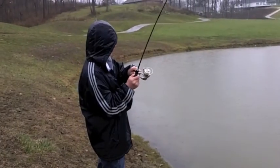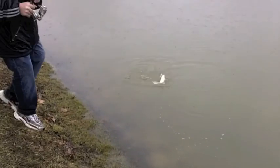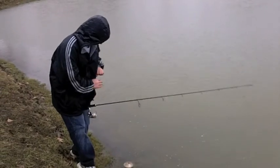Guys, that got one on them. He's a nice, possibly 2 pounder. So he can stay. Ooh. You know, he's probably bigger. He might be 2 and a half. Possibly 3. Had another one on. Well, I was turning on the camera. No, he's not. He's probably.